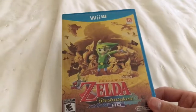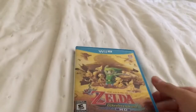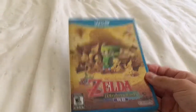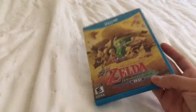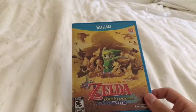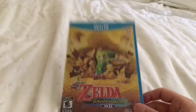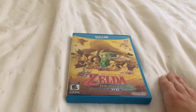Zelda Wind Waker HD. It's a great port of a GameCube Zelda title. My biggest positive is that they made the Triforce Quest less tedious finally, and you get the Swift Sail, which is always a welcome addition, so you can go do your side quests a little bit faster, so you're not always just sailing around. But it's still a great game. What I always thought was cool is that when you're sailing in the Great Sea, it essentially has no load times.